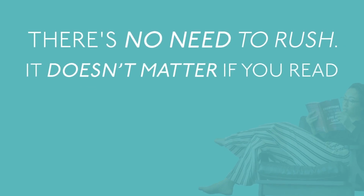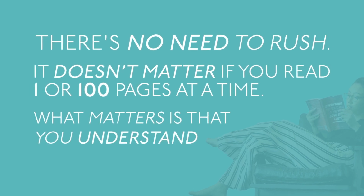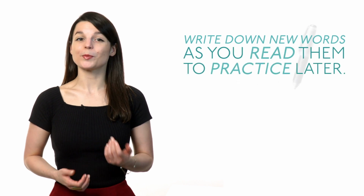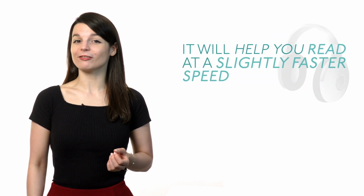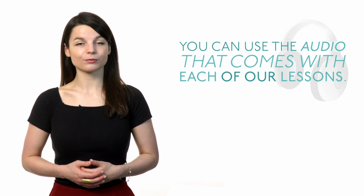It doesn't matter if you read 1 or 100 pages at a time. What matters is that you understand what you read. Write down new words as you read them to practice later. If there's an audio version, read along with the narrator. It'll help you read at a slightly faster speed than normal. You can use the audio that comes with each of our lessons.